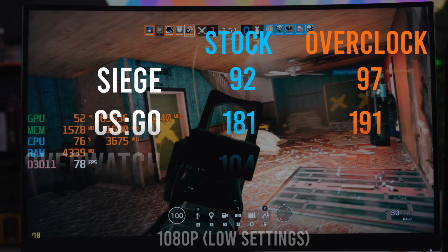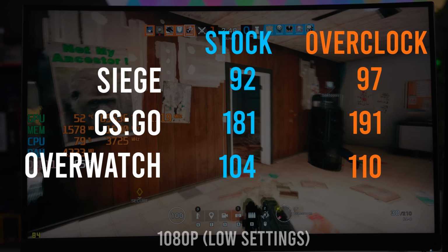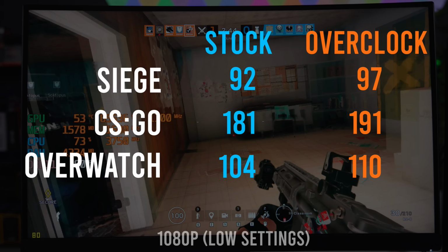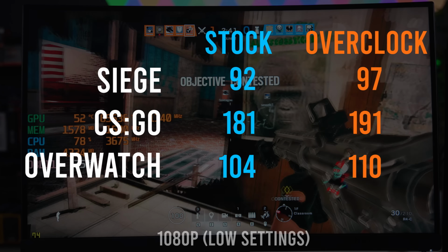I was getting an average of 8 FPS more across the games I tested, with the most gains coming from CSGO, an average FPS of 191 in low settings after the overclock compared to 181 on stock.